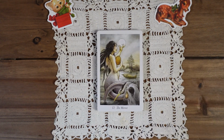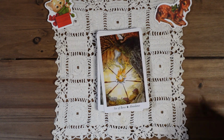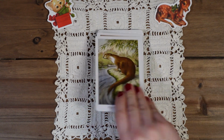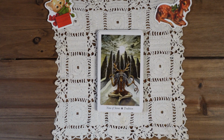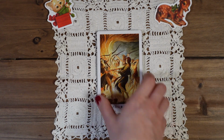I just love everything going on with this deck, truly. I think it's fantastic. I did the Walk Through the Wildwood last year, which was so awesome, and really just helped me connect even more with this deck. I just think it's fantastic. So, the Wildwood Tarot.